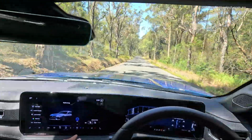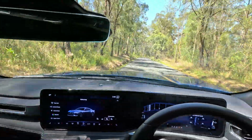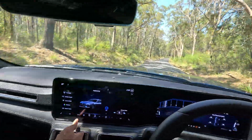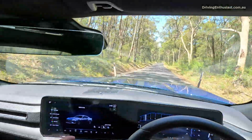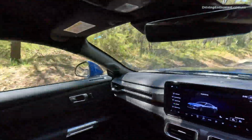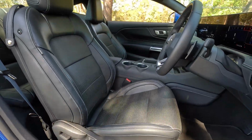So to access climate control, you've got this little panel down on the bottom of the touch screen here. It's okay, it's not quite as good as separate physical controls in my opinion, but at least it's always there. You can adjust the fan speed, turn the aircon on and off right there. You don't have to dive into a menu to access that. So that is good, I think.